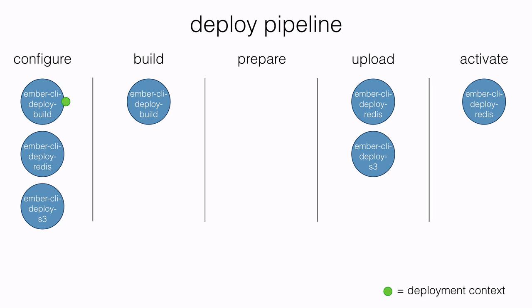So essentially what happens is we go through them all, and you'll see this green circle being passed to each of the plugin hooks, and it's getting bigger. This represents what we're calling the deployment context, which is essentially a JavaScript object that's passed to each of the hooks as they're executed. What this allows is plugins to add stuff to the context to allow other plugins further on in the pipeline to access that data. An example of that, for instance, is the build plugin puts a list of all the built files so that plugins down here can see what files have been built. There's all sorts of things.